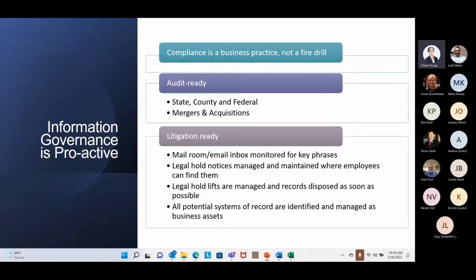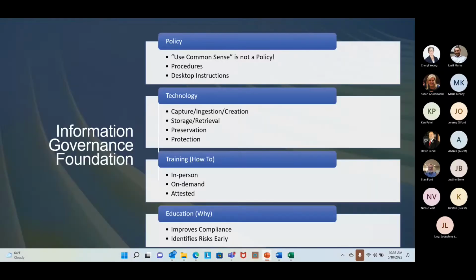So you need to communicate to your clients that, again, the records are an organizational asset, a business asset, not their personal information.